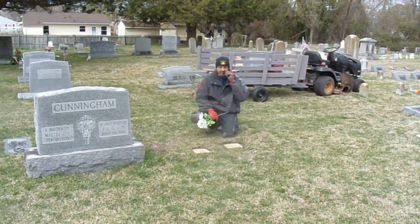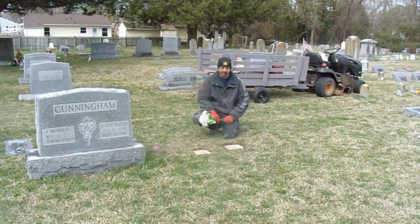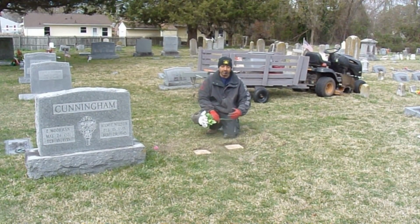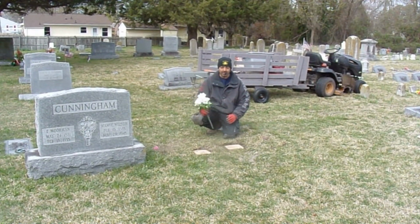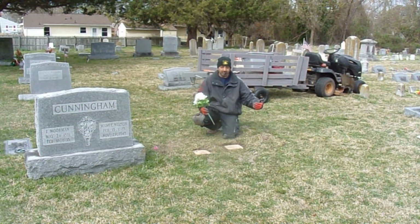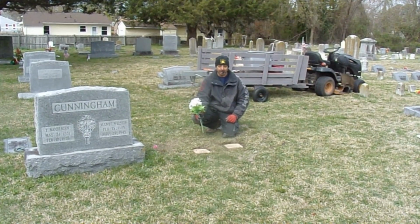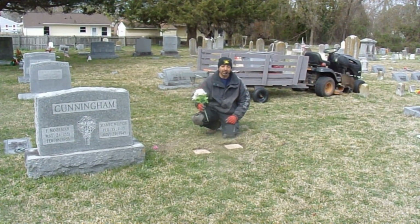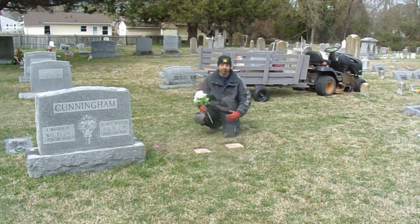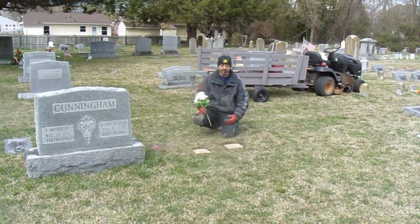Folks and family, we're at the conclusion of the Cunningham infant raise and reset. These stones, honestly, were probably found by accident while we were looking for larger stones. But in the process of looking for stones, Mr. Harmon and I were able to locate these two stones. We actually found one, the Cunningham baby, who passed away in 1913. Then eventually, we're like, well, if we found one, we're going to most likely find the other.